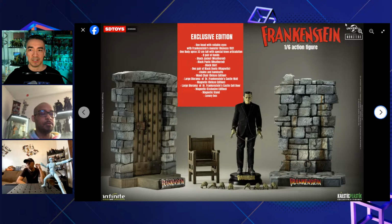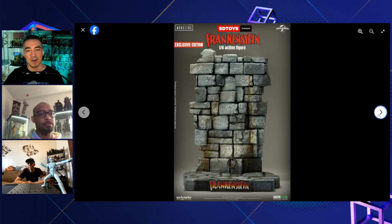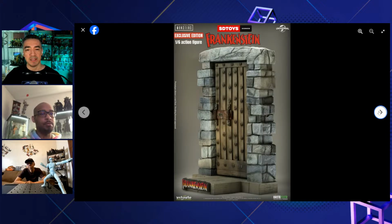So the same logic I applied to this, right? Like, as cool as this is, as awesome as this looks, if I get Frankenstein, I'm going to want to get the rest of the Universal Monsters. And do I want to do that and take up shelf space for that? So I just thought, I'm good. There are other figures that I want specifically from Kaustic Plastik, which we'll touch on here in a little bit. But yeah, for me, this is a pass. This does look good though.